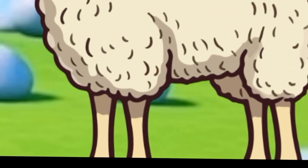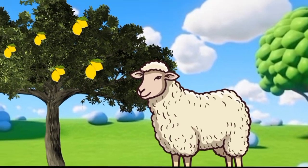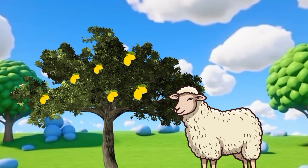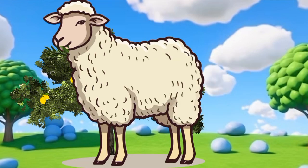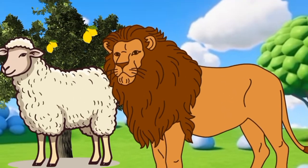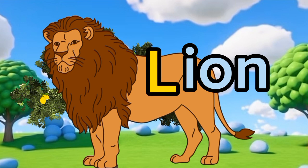Who is eating the leaves? Oh, a lamb is eating the leaves. Lamb starts with the letter L. Who is coming to eat the lamb? Oh, it's a lion. Lion is eating the lamb. Lion starts with the letter L.